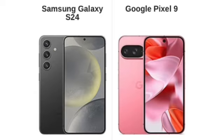Next, let's talk about the cameras. You have 3 cameras on the S24 versus 2 on the Pixel 9. The S24 has that extra telephoto lens apart from the main camera and the ultra-wide. That's the difference between that and the Pixel 9. The Pixel 9 only has the main camera and the ultra-wide. There's no telephoto zoom. And also the S24 can shoot up to 8K versus 4K on the Pixel 9.